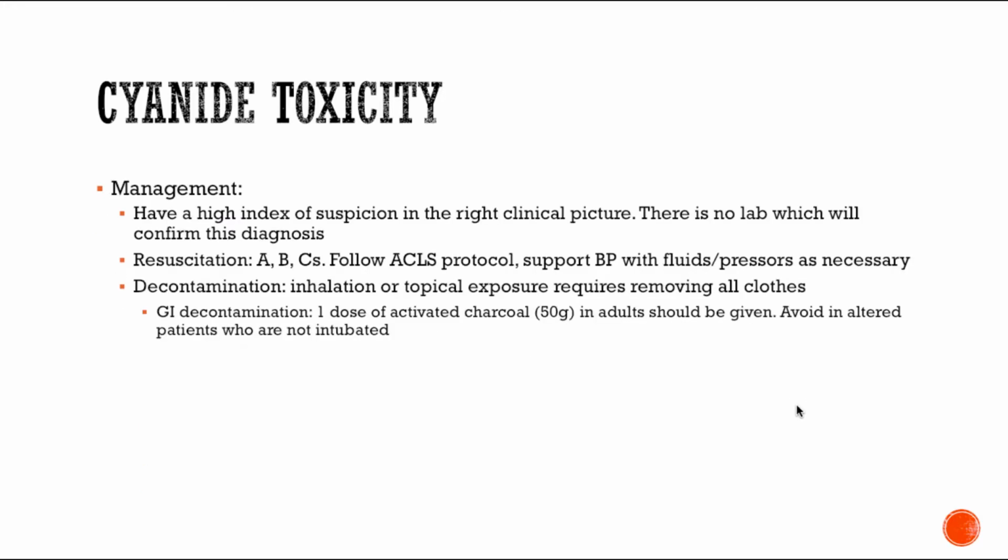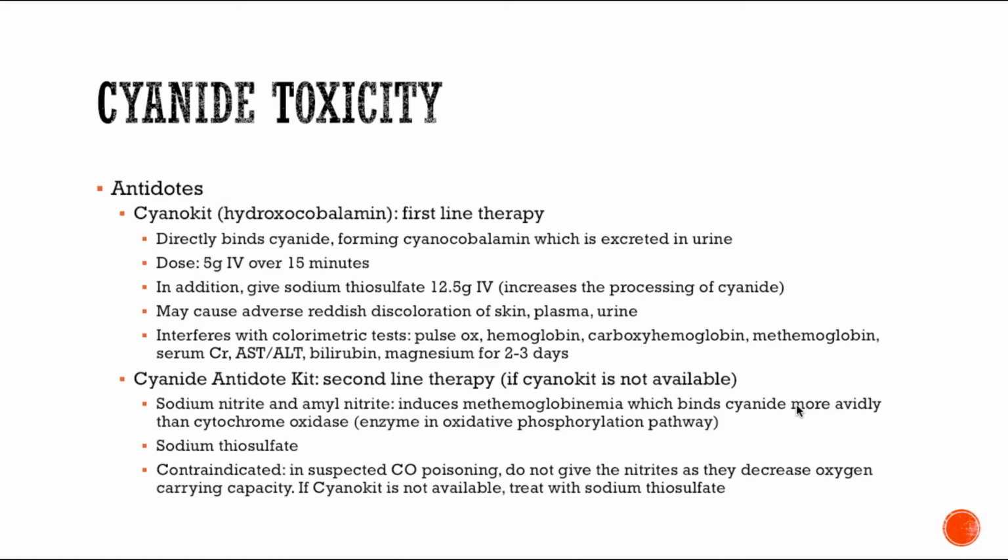In terms of the treatment, there are obviously resuscitation, ABCs. Decontamination is really important, so you want to strip these patients as fast as possible. And then GI contamination. It's unclear whether this would really help, but UpToDate at least recommends 1 dose of activated charcoal in adults. There's no real data to support this, and I think most people probably wouldn't do this, but something to think about.